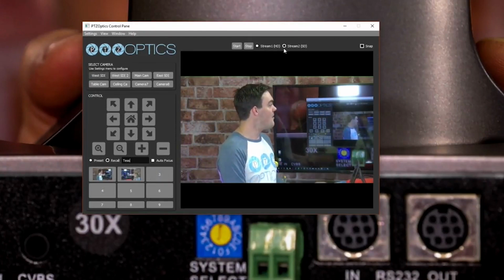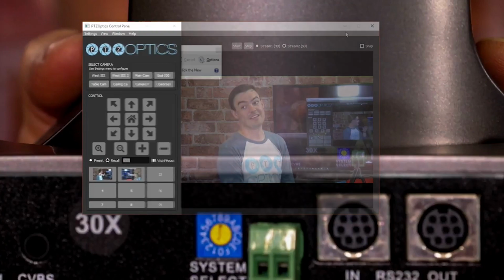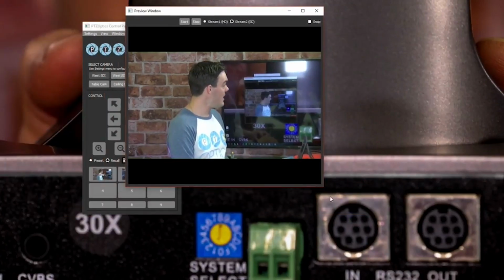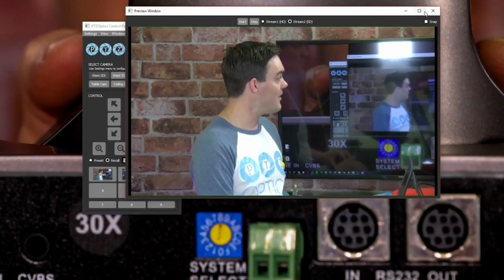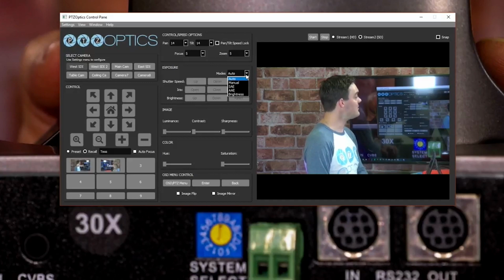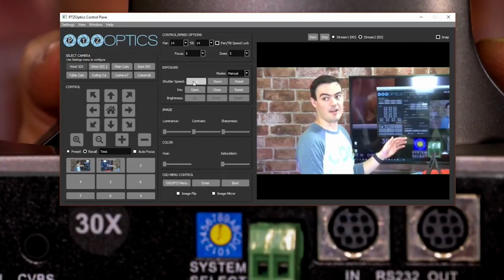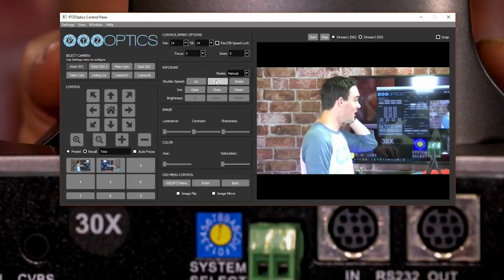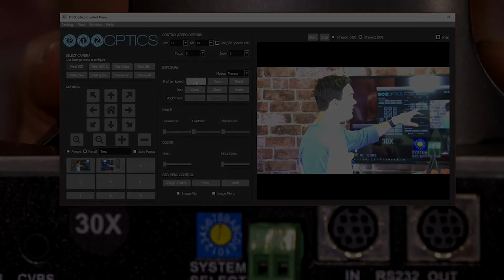By default, you see there are 2 stream options here: an SD stream and an HD stream. It's on SD by default. We can resize it, put it on another monitor, do whatever we want with this video feed, including making it full screen. And then here's something I'm not going to change, but if you wanted to have it in manual mode, now these buttons work, and brightness doesn't. For example, brightness only works in brightness mode.